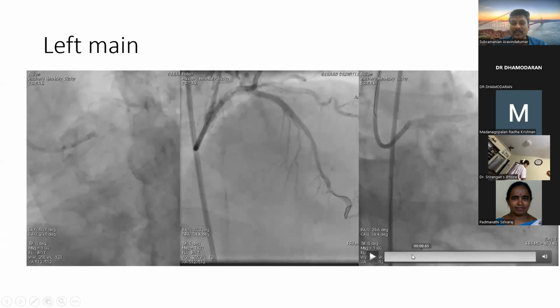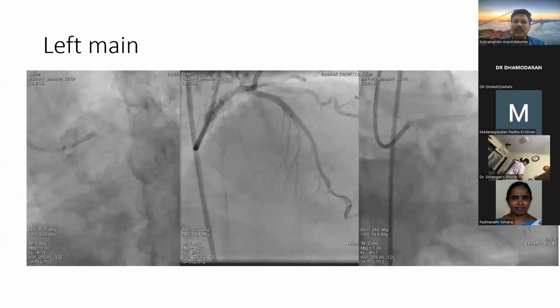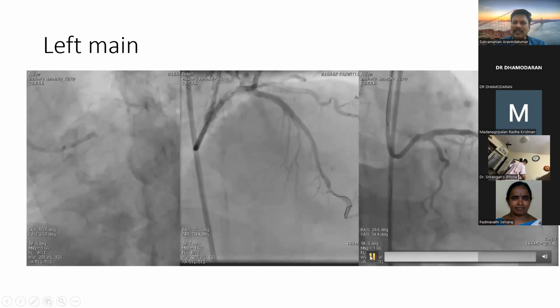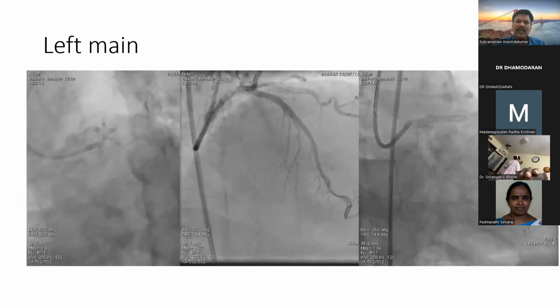And this happened 2 years back in this patient, which we regularly do like this. So this patient had an angioplasty and he is still alive and he comes to my follow-up for a long time. So this is how we save the patient in case of emergency. And the technology and the hardware has improved a lot, so that this happens in our place very commonly.